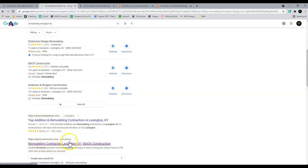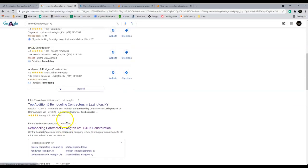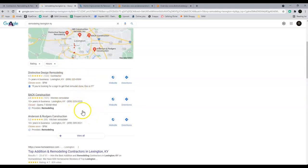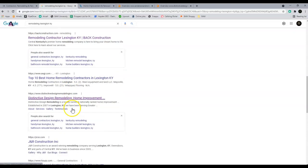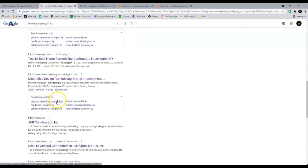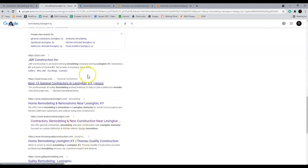As you can see, Back Construction is beating you guys out here because they're higher in the organics. It's the same thing with Distinctive Design or Remodeling. But again, there are a couple other variables like these 2. Likely citations is the main reason why they're not. These guys are beating them out. Anyways, you guys are on the first page. You're just kind of further down. So if people don't click you in the map pack, likely you're going to get missed. So you want to increase your citations to get up in the map pack. You're going to want to increase your content to get this guy moving up.